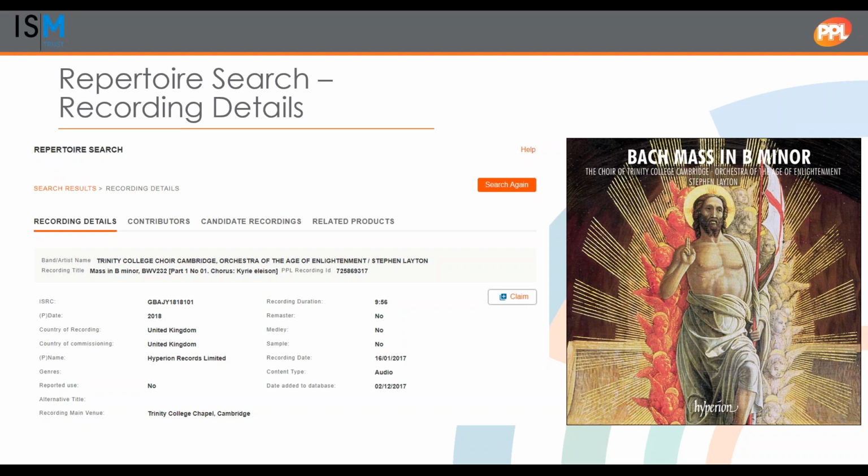So on display are some of the things that I've talked through: the ISRC, the P date, country of recording, country of commissioning, P name. But then we have some extra information. We have genre, which can be populated with the style or category of the music. So that's classical in this case, or pop or rock. Reported use. Currently that says no, but when this recording is played on the radio or in public and we are able to match that, that will change to yes.